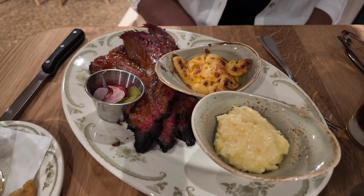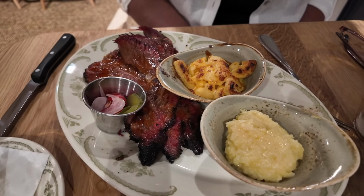It had crawfish and lobster and rice and some sausage. I struggled to find the lobster, but it still had a very, very good flavor. And then the brisket and the potatoes and the macaroni and cheese. The brisket had a very, very good flavor, but it was a little fatty. And I know that's how brisket can be. But this one was a little bit fatty, so I couldn't eat the whole thing. But the flavor was good.